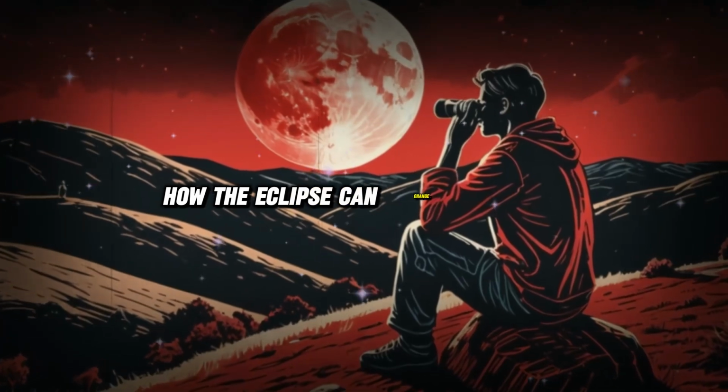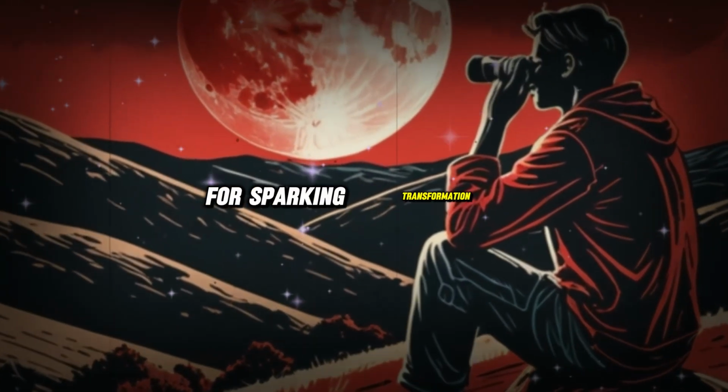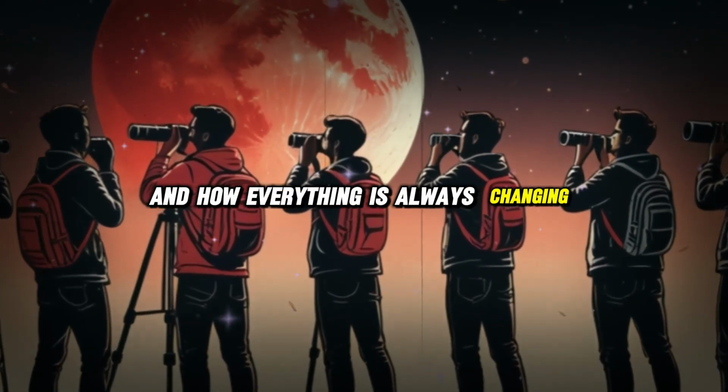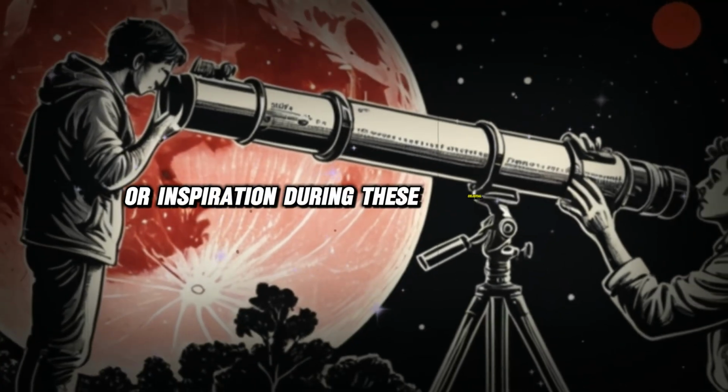How the eclipse can change your life. Lunar eclipses have a special reputation for sparking transformation and personal growth. They serve as powerful reminders of life cycles and how everything is always changing. Many folks report feeling a burst of clarity or inspiration during these celestial events.